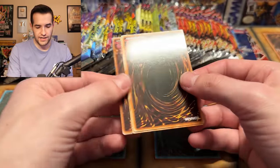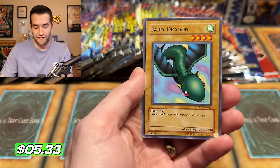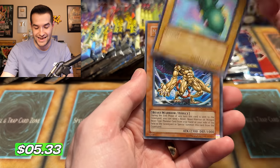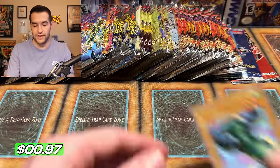Let's get it out safely. Let's get that Spirit Reaper out in very nice condition. We have Contract with the Abyss. We have Fairy Dragon, a classic, and Manticore of Darkness. Okay, all right, not bad. Fairy Dragon, actually a pretty cool card.